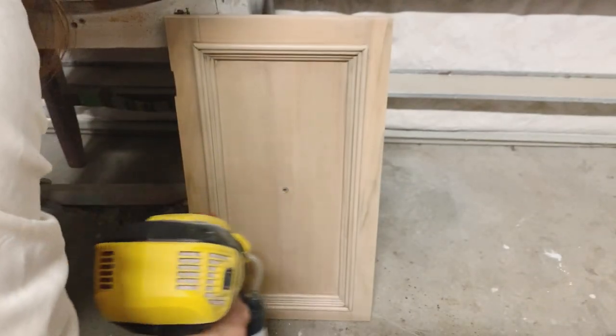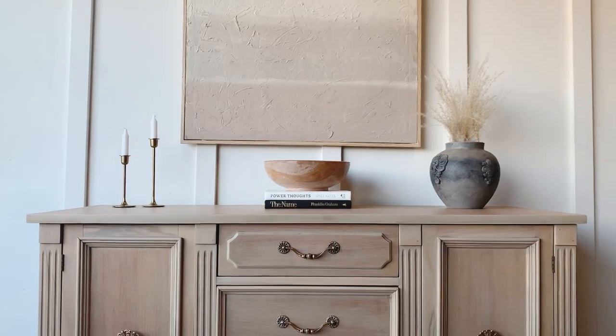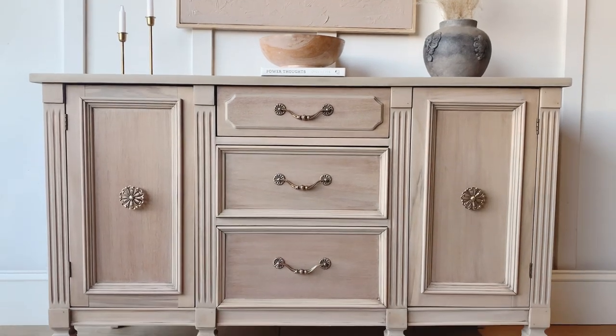Let's go back in time to see how the sideboard started. And this is how it looks now. This light wood finish has become a favorite of mine and is my most requested finish.